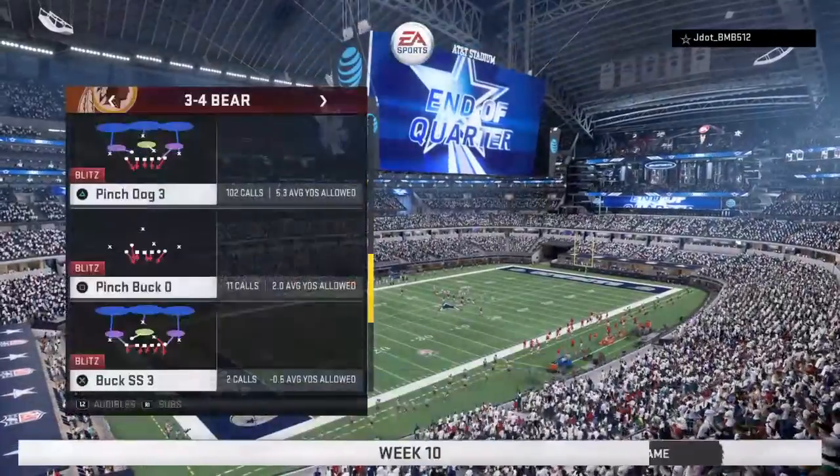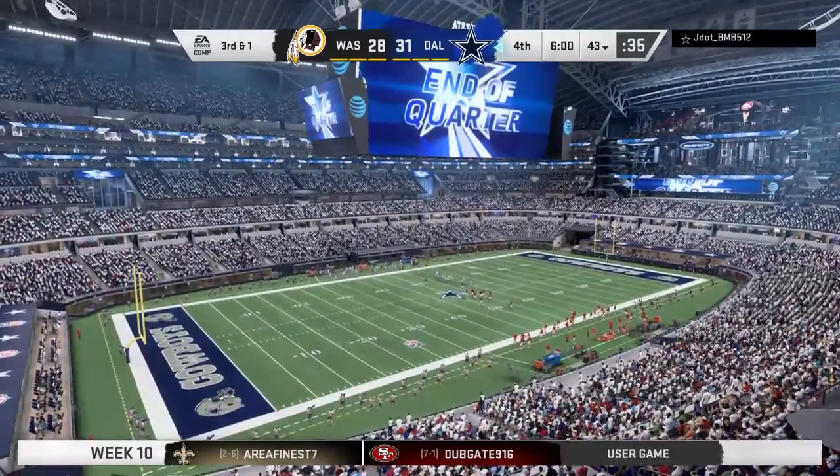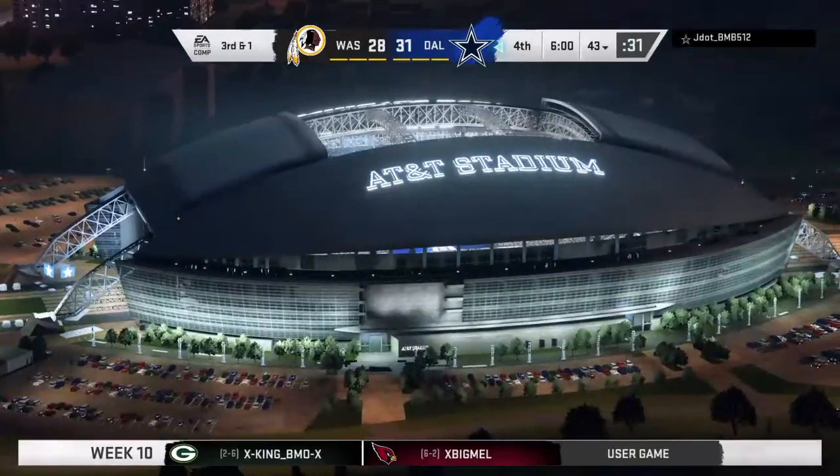One quarter remains here in this Thursday night matchup. And that'll do it for the end of the 2nd quarter. This is the NFL, and it's on EA Sports.